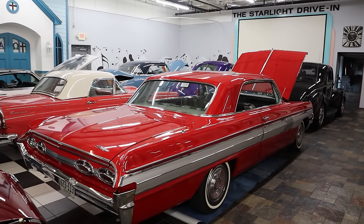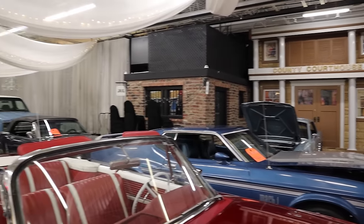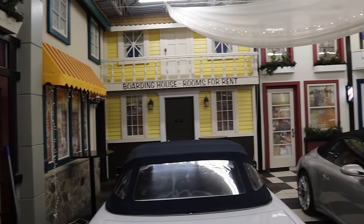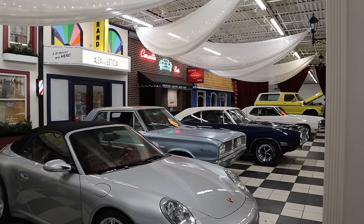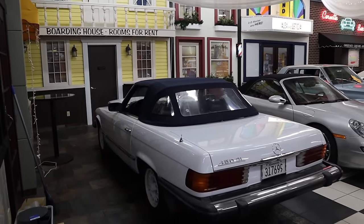Looks like they're sitting at the drive-in, Starlight Drive-In. This place is awesome. Just as a venue, they've got it all set up. This is just one room. We'll go back there behind the curtains and see some more amazing cars. But I just kind of wanted to show you this room here. It's kind of fun. Got it all set up. Like I said, I guess they rent this out for weddings and receptions and stuff like that. Be kind of a cool spot. Very cool.